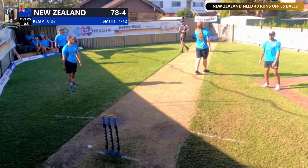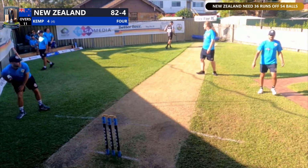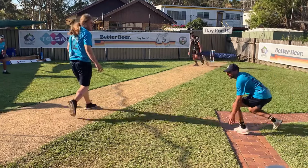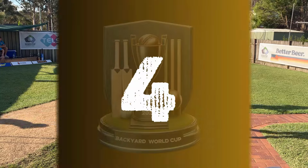Flick down the ground for 4. Tamati Kemp, Smith. Spell finishes with a boundary. Clipped nicely. Decent yorker, actually, but Kemp's got so much power.